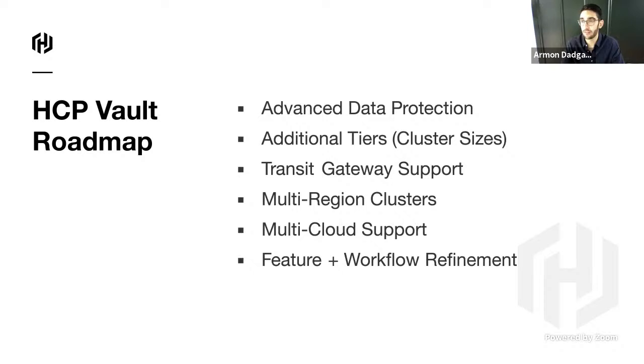So we realize right off the bat, those 2 tiers might not be sufficient for everybody. So we will look at adding an additional tier above the standard SKU, which brings in some of the advanced data protection capabilities around encryption, full disk encryption, and tokenization and things like that. We'll also look at a lower production tier to fill that gap between the development SKU and the standard SKU. So maybe you're not quite at an at-scale environment, but you still want to start off with a managed Vault instance. We will work on filling that gap in the near future.